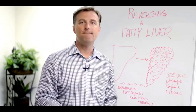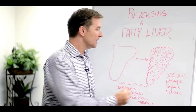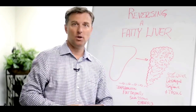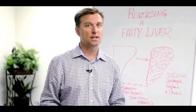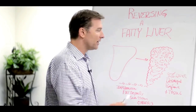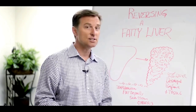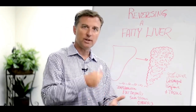Then you have fatty deposits that lodge into the liver. So over time, the liver can be replaced with fat. Many people with bellies out to here have a fatty liver. If they just had an ultrasound, they'd be able to identify that. But it's very hard to detect chronic liver problems unless you do a biopsy, because it doesn't always show up on a blood test.